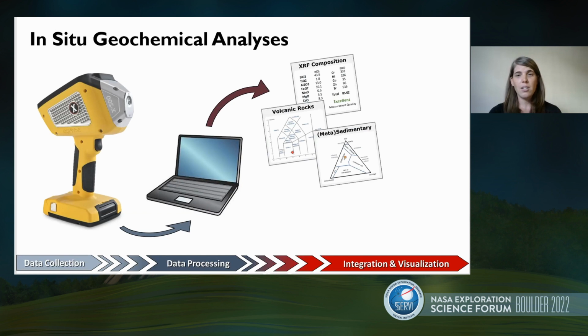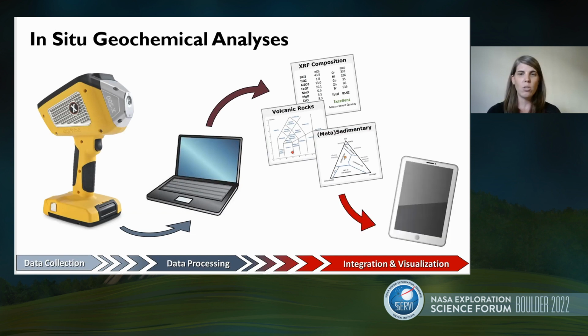Then we have to select some type of data product. So what are going to be the data products that are best for the different scenarios that we're in? And we'll talk a little bit more about those that we selected. But we also have to have a way to integrate and visualize these products when we're in the field. And the way that we chose was to go digital. We put together a Google Slides document that had all of our rock library and surge bed analyses. And so we could simply click on a rock that looked similar in the field, and we were able to see these different data products.